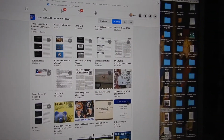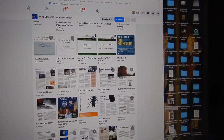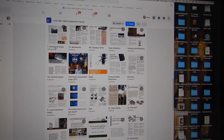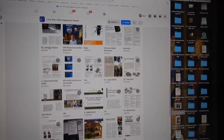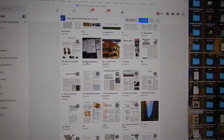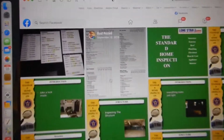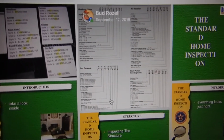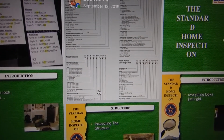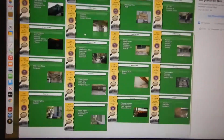I'm going to bore you real good. But there's one in here. Vintage homes. Basements. Bugs, like I said. Here's one. Bet you knew this. These are a lot of things that we already knew, but it's also how to read data plates. Alright. And a cheat sheet for data plates right there.